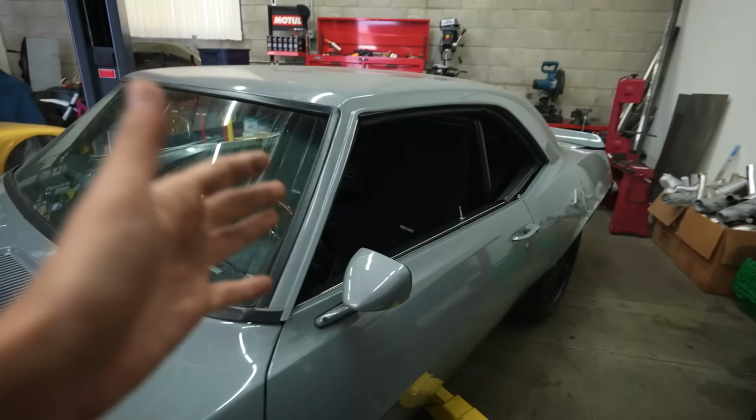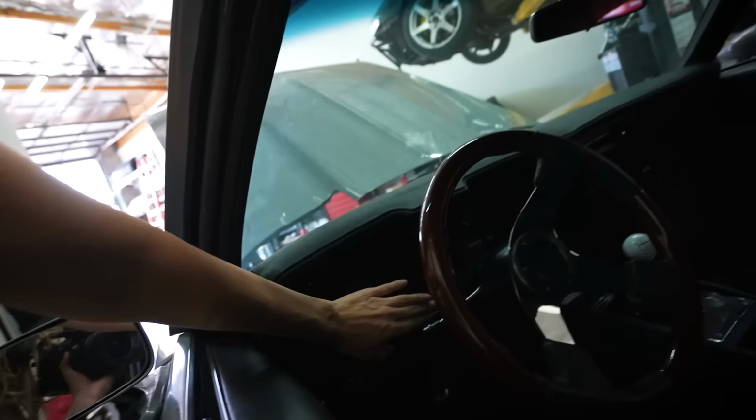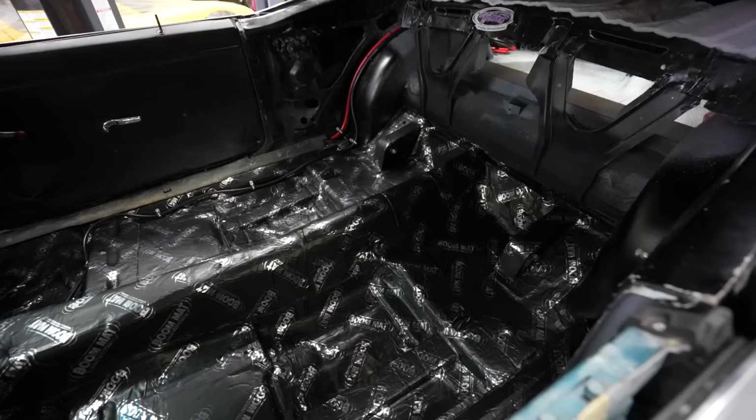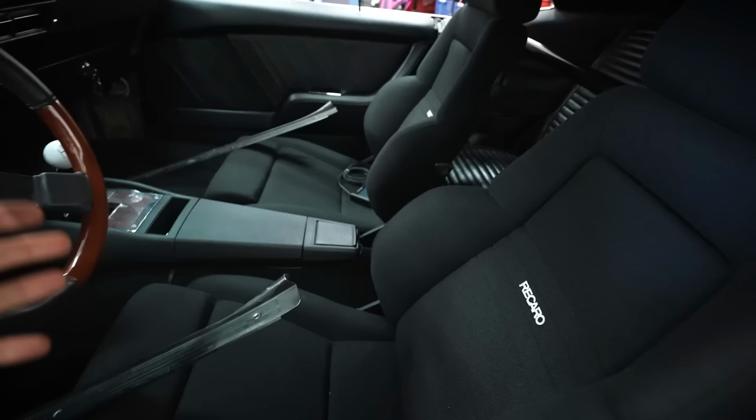Full interior. Had to get those classic Recaro seats. Still kept the back seats. The Detroit Speed roll bar, full interior, dashes, everything works and lights up, full carpet, full deadening and sound insulation. Shout out to DEI for sending everything we need. They had a complete kit for this and it was super easy. I'm gonna be taking the Camaro to an interior shop and they're going to be reupholstering everything to a custom interior spec.